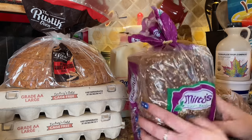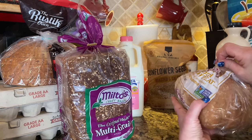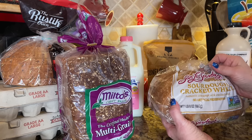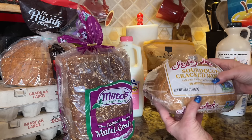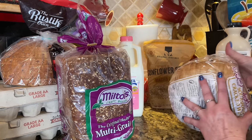Okay, good for me. Next up is this San Luis sourdough, and I've been buying that ever since I got to Susanville. It is so good, and I get the craft wheat kind.